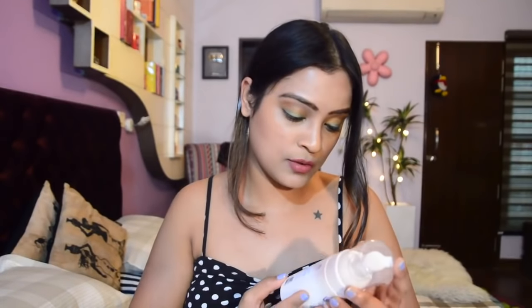Also, this has a lot of oils in it. It has bergamot oil, it has lime oil, and it has tea tree oil, and all these oils are very, very good for people who have acne or oily skin again. So yeah, this is really good for both oily and acne prone skin. Definitely get your hands on this one.